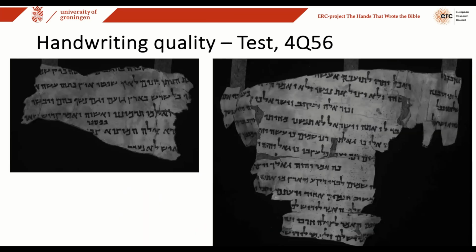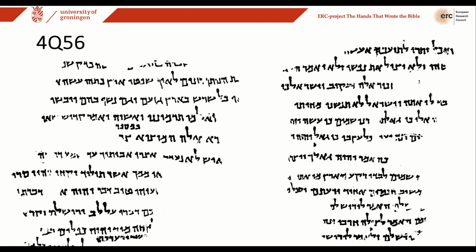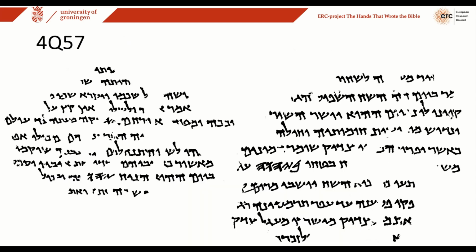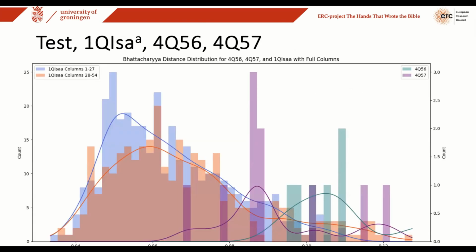And here you have first an example of the IAA images from the Leon Levy website of 4Q56. Here again are binarized and cleaned images, three fragments of 4Q56. And here you have an example of a digital image of 4Q57, and again, two fragments binarized and cleaned by us. And here you see a distance distribution for all three manuscripts and all four scribes.